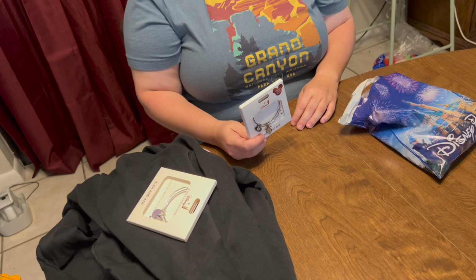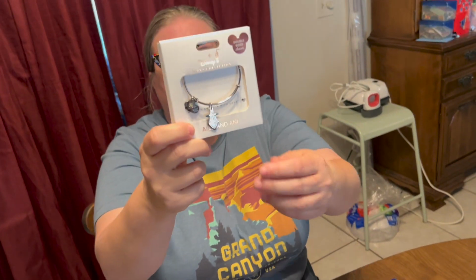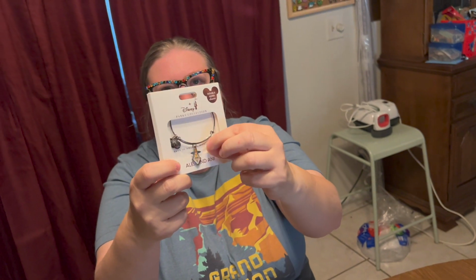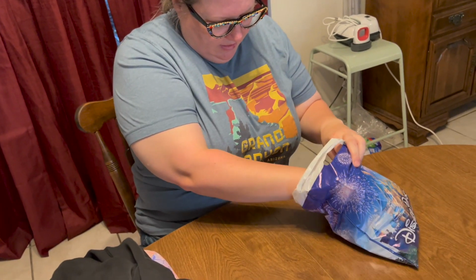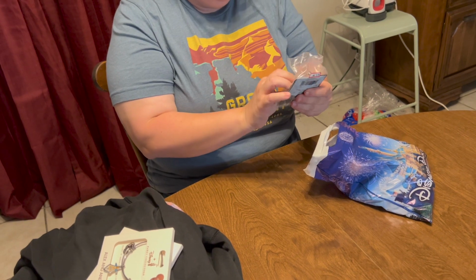Well, this one aggravates me. Why? Because this one's more expensive. Yeah, but that's for K. But it is a double-sided charm, so that's why. And it is. Was $50, $25.99. Yeah, that one was a little more pricey, but it's also probably a lot more popular. Yes. Wait. You had me buy three Alex and Annie's.